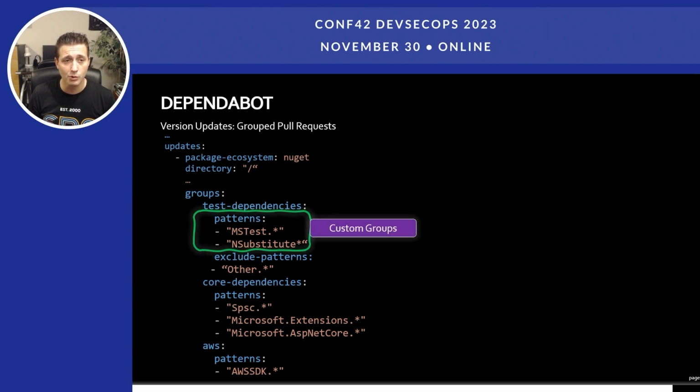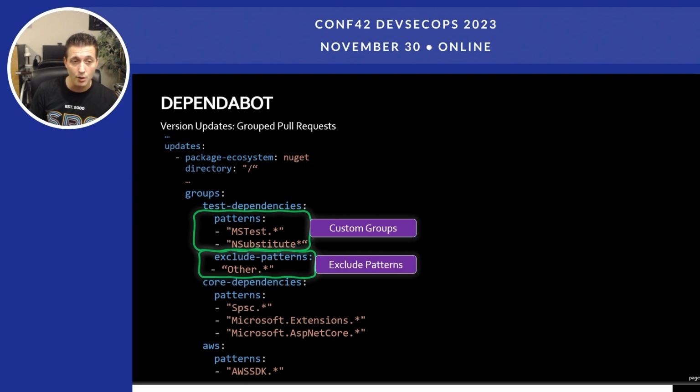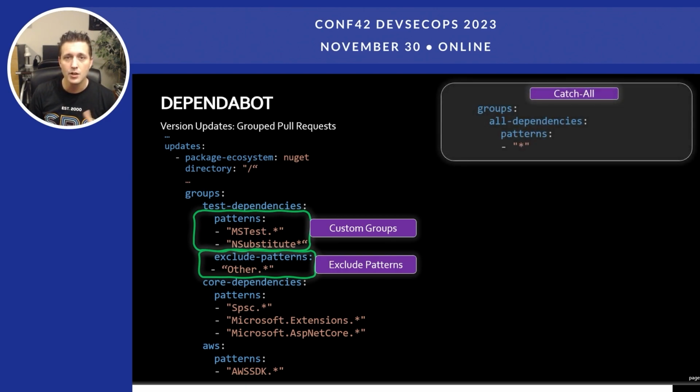So custom groups are awesome. I can add those. I can add exclude patterns per group. So I can say include all these, accept these. You can also do a catch-all where you could actually say, I want all my dependencies in one easy pull request. And that makes it nice and easy to validate and merge when it's successful. But what about when it's not successful? Then you have to try and filter through and understand exactly which update failed what. So there can be good and some bad with that.